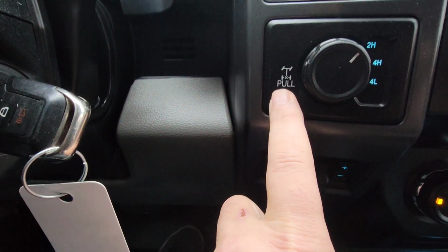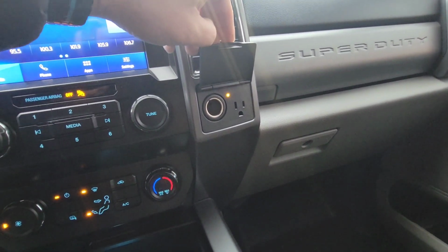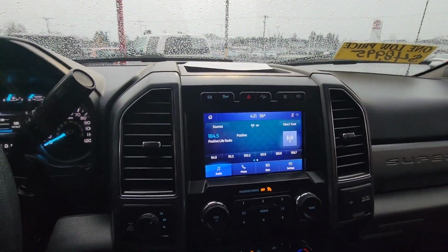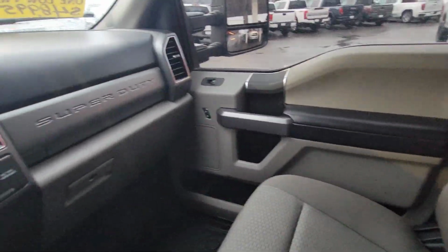Everything up here that you need. Plugs right there. Electric trailer brake. It even has the rear diff lock, which comes in really, really handy. You have some more plugins right here, plus the 125. The big screen, lots of storage underneath here, and this also flips up. Your cup holders and the back seats. It's really nice. There's not even any dirt or anything up in here that you normally see. It is an amazing truck.